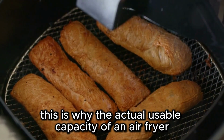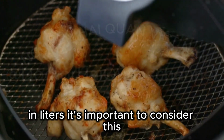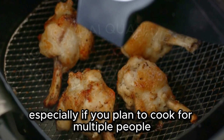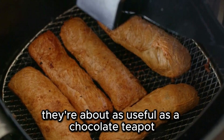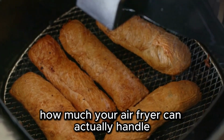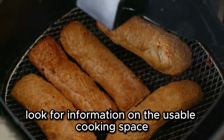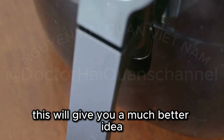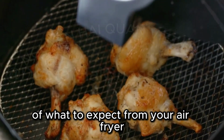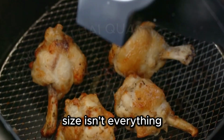This is why the actual usable capacity of an air fryer is often much less than the advertised volume in liters. It's important to consider this when choosing an air fryer, especially if you plan to cook for multiple people or larger portions. So, those liter claims? They're about as useful as a chocolate teapot when it comes to figuring out how much your air fryer can actually handle. Instead of focusing on the total volume, look for information on the usable cooking space and the recommended amount of food for optimal results. This will give you a much better idea of what to expect from your air fryer and help you make a more informed purchase. Remember, when it comes to air fryers, size isn't everything, it's how you use the space that counts.